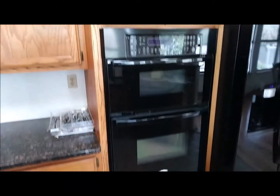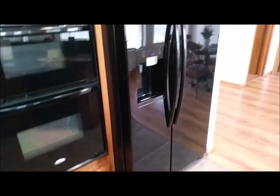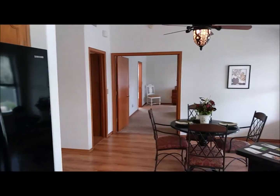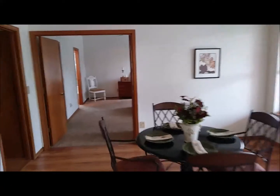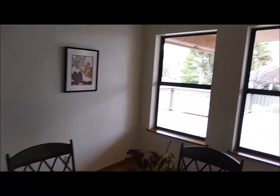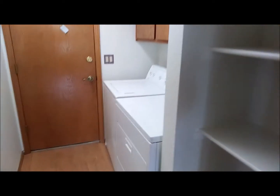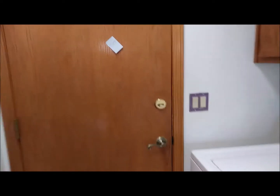All the appliances look to be in pretty good shape. You got a nice row of uppers, a double oven there, all black appliances. They all match for the most part, not by brand, but by color. And then dining room, obviously, nice view out to the backyard, lots of trees. Here is the laundry room. It's got a little pantry storage area there with the washer and dryer.